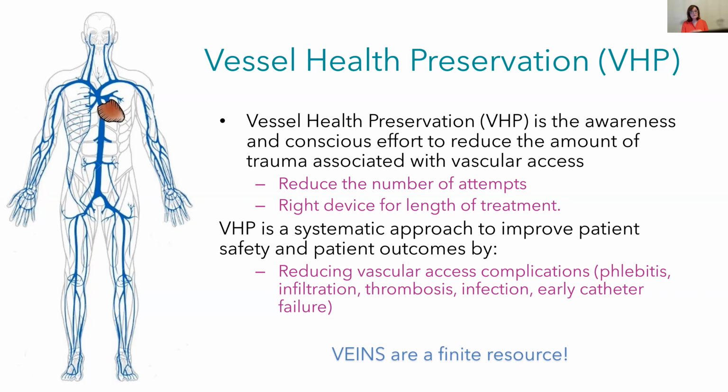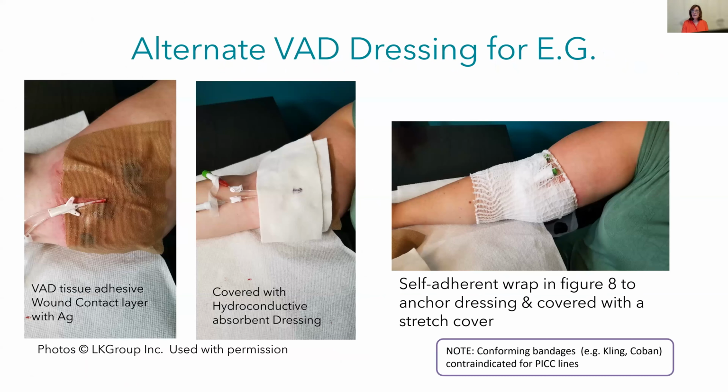And in the case of EG, she did not want another line put in because she had already had multiple lines. And so as long as we can preserve that, that's our goal, is to try and keep the right device in for the length of the treatment, if at all possible. And so for EG, I just wanted to note that we used what we had available in our little travel kit.